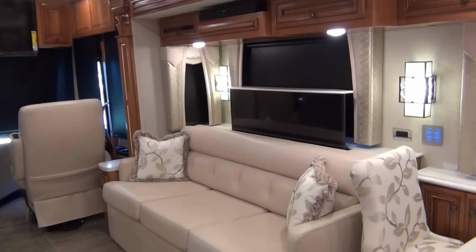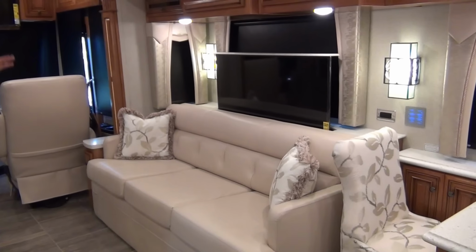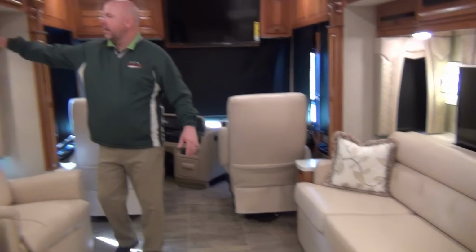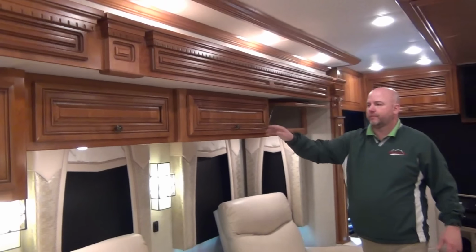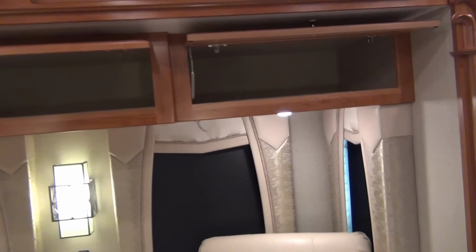Nice Sony television in there with a Bose soundbar above. Let's get into some of our living room storage. I'm going to open these 3 and let Tony get shots. This is all nicely carpeted. Carpeted cabinets make a big difference on the inside. They're lined cabinets, I should say.